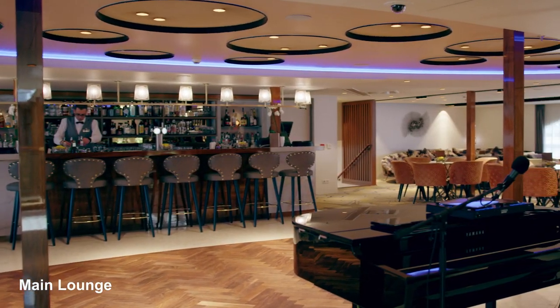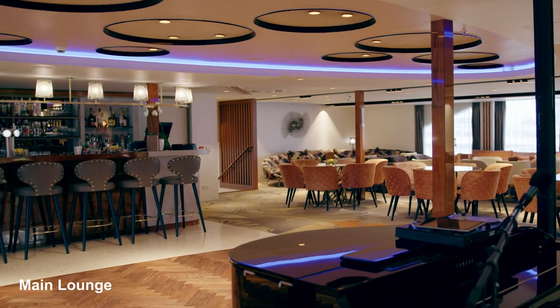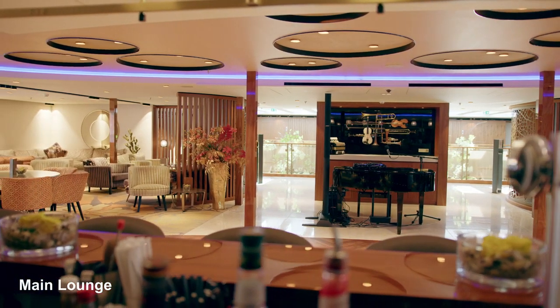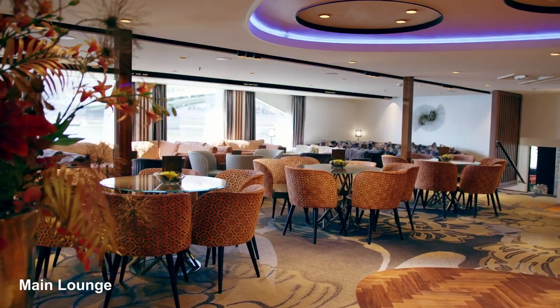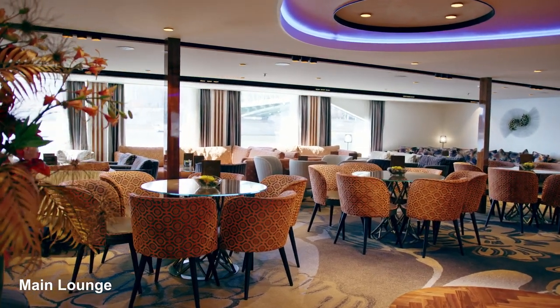Our magnificent split-level main lounge is our central gathering place for safety briefings, lectures, our daily complimentary sip-and-sail cocktail hours, dancing, and nightly entertainment. Tapas, light lunch, and late-night snacks are also offered in the lounge. Plus, with floor-to-ceiling windows, it always offers a picturesque view.